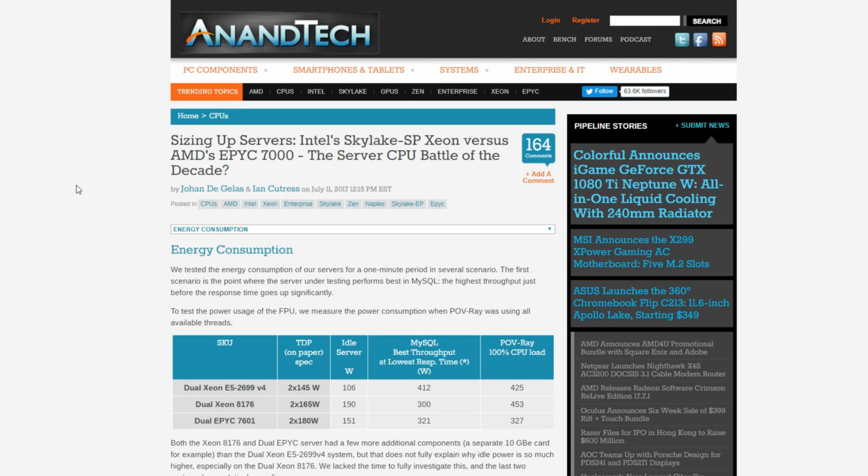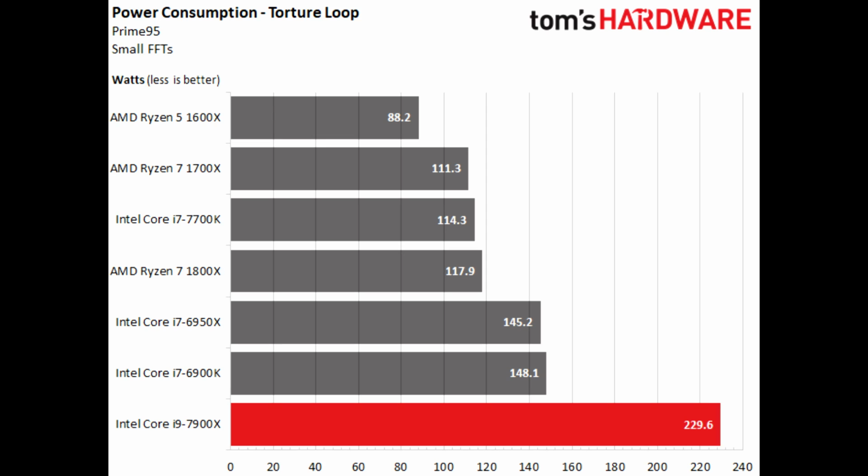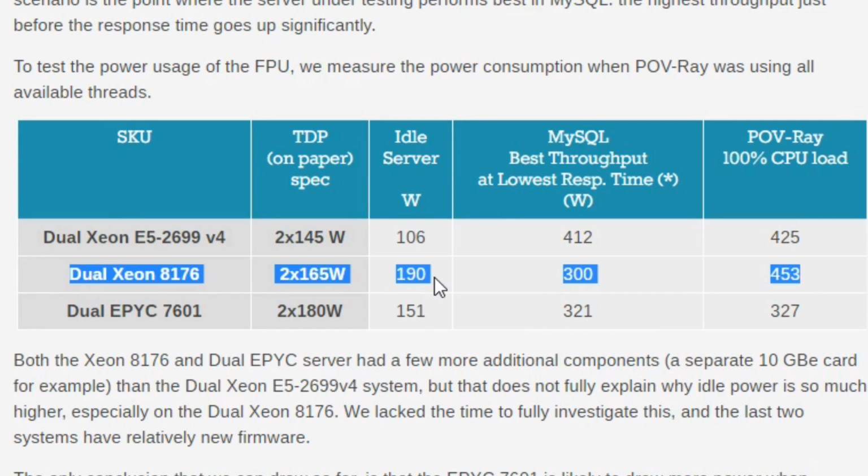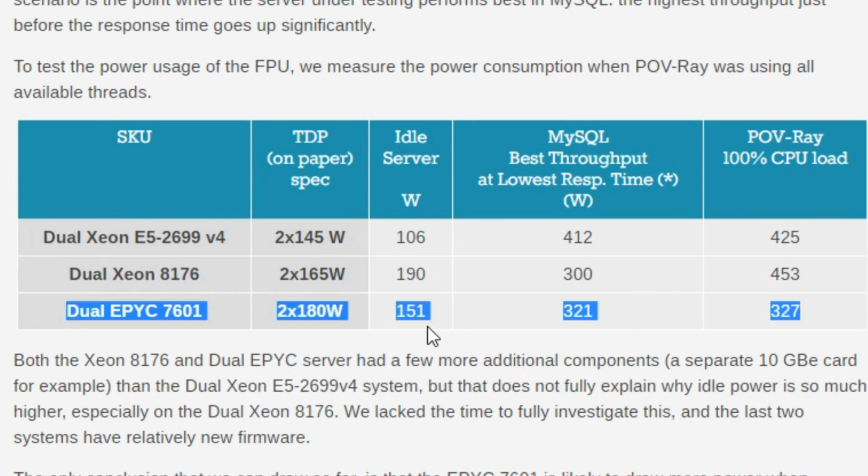The last thing to look at is energy consumption. We already saw earlier that Skylake X appeared to have a bit of an issue when it comes to power consumption. Now the desktop and the server market is different, and server requires performance per watt. However, looking at some of those Skylake X numbers, it really didn't appear to bode well. And here we can see that at idle, the new Xeons idled at 190 watts compared to 151 watts of the dual Epycs.